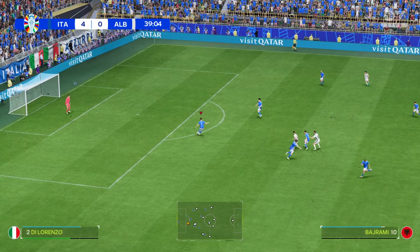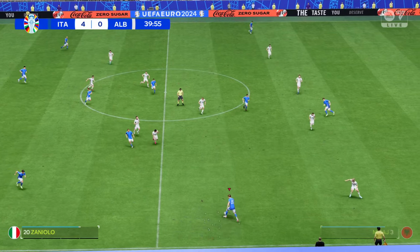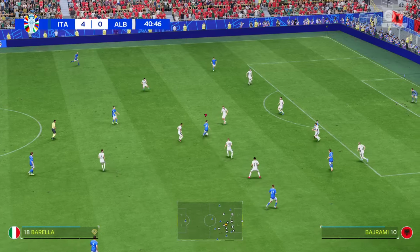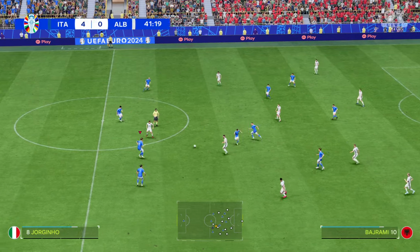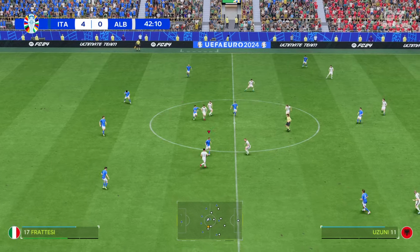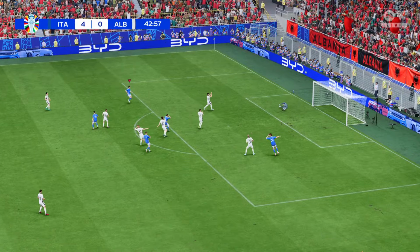Well, they stopped them in their tracks. Nicolo Zaniolo. Barella. And with that, the attack fizzles out. Now, maybe room here for the counter-attack. Well, it petered out. Giacomo Raspadori. Trying his luck, and saved by the keeper.